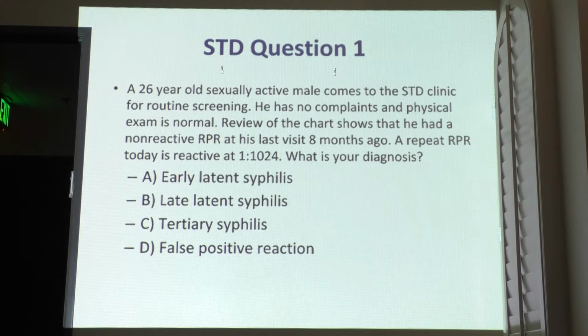All right. So why don't you help me read this question? 26-year-old sexually active male comes to the STD clinic for routine screening. He has no complaints and physical exam is normal. Review of the chart shows that he had a non-reactive RPR at his last visit 8 months ago. A repeat RPR today is reactive at 1 to 1024. What is your diagnosis?